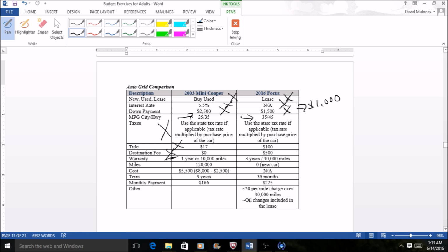Certainly warranties help. Usually warranties are pretty much covered for the duration that you're driving the car based on the miles, right? So they say your lease is for 3 years or 30,000 miles, or it's 1 year or 10,000 miles, maybe for the used car as an example. So there's a lot of things on here, right? Miles. You're buying a car, in this case, it says there's 120,000 miles on that car, so there's a lot of wear and tear. So you're more susceptible to having repairs in the future, whereas with a new car, with the Focus, with the lease, the ability to have less mechanical failures is much better.